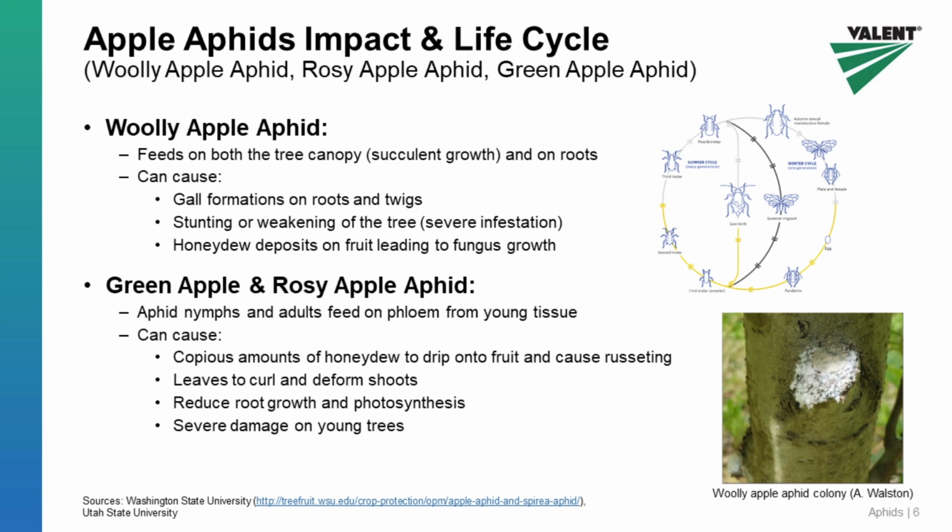When they move up into the upper canopy, they also produce honeydew, which is the deposit after they've eaten the plant sap, and that can drip onto the fruit and cause russet and black sooty mold to grow. We've also got green apple aphid and rosy apple aphid, and these also feed on the leaves. You'll notice them by the cupped leaves that form, and they'll be on the inside. They also cause a lot of honeydew that drips onto the fruit and causes russet. They can reduce productivity of your trees and can really damage small trees because they impact those terminal shoots and you don't get good growth and tree structure.